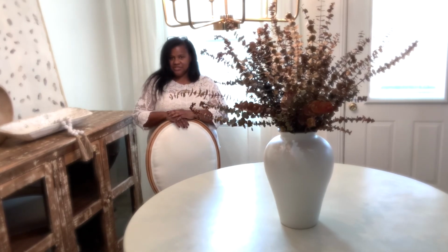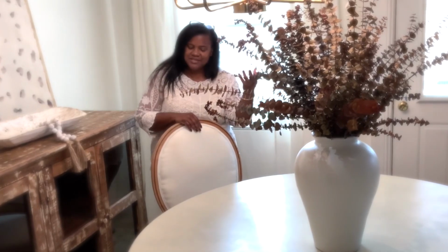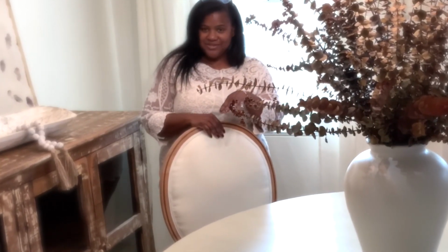So if you find chairs like this while you're out shopping pre-loved, or thrifting, yard selling, antiquing, whatever it is that you want to call it. I like the word pre-loved, it just sounds pretty.